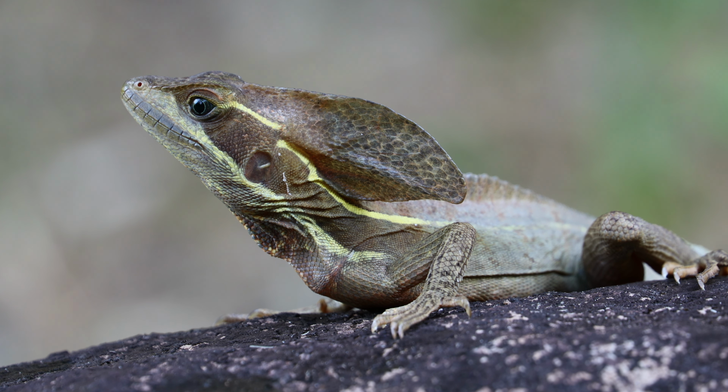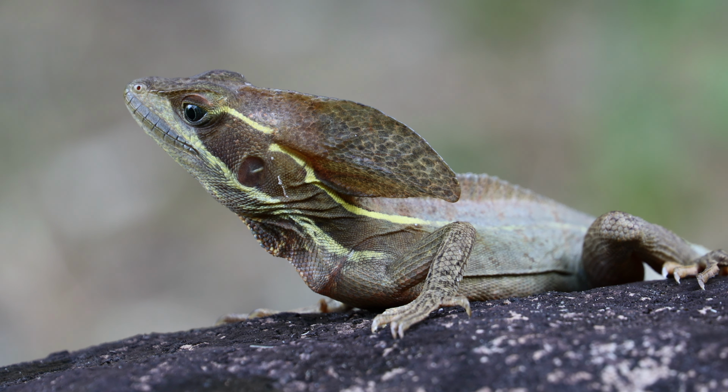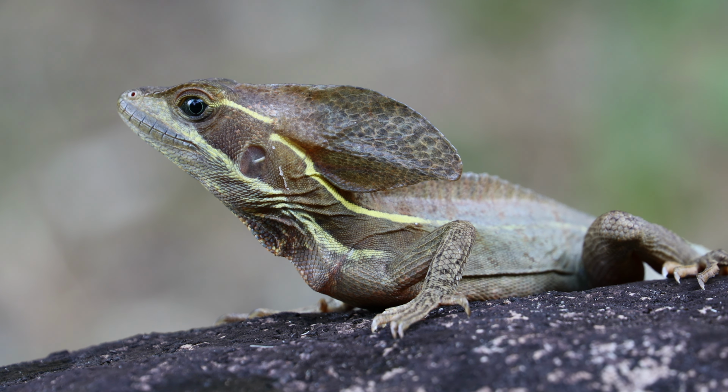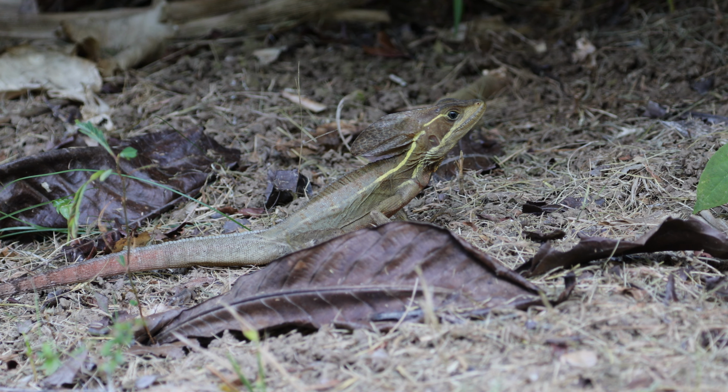There will always be risk approaching a basilisk's mate. Yet another male lurks nearby. For this opponent, the decision is obvious. Today is not the day to lose a fight.